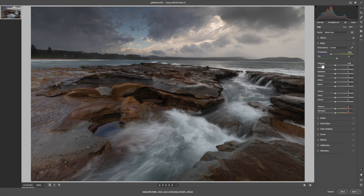Then I move over to the basic slider and I just start to work my way down these sliders. I don't do too much, and fortunately this image here is a pretty good image straight out of the camera, so I don't need to do a huge amount to it. So the first one we do, we just work our way down here. Exposure, I'll probably pull the exposure down a little bit on this image. Contrast I won't use. Highlights I'll probably pull those down a little bit. Shadows, I'll probably pull those up just a little bit, not too much, probably about there. And that's about it to start out with.